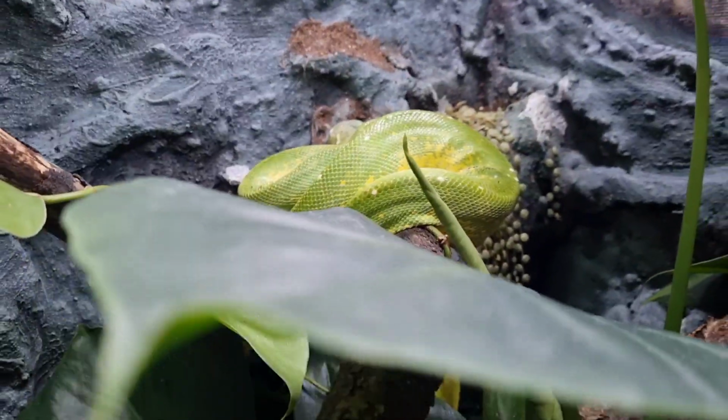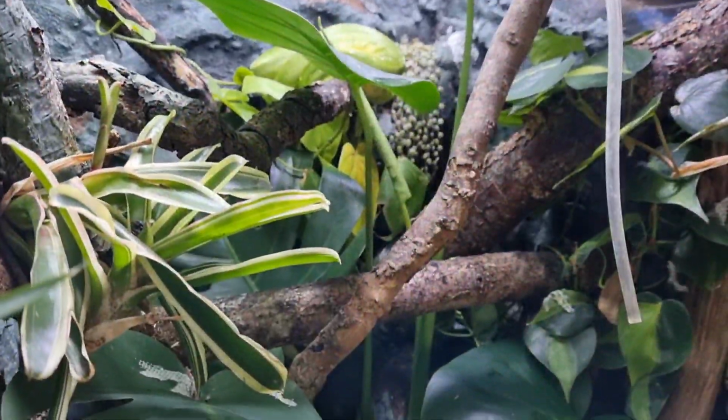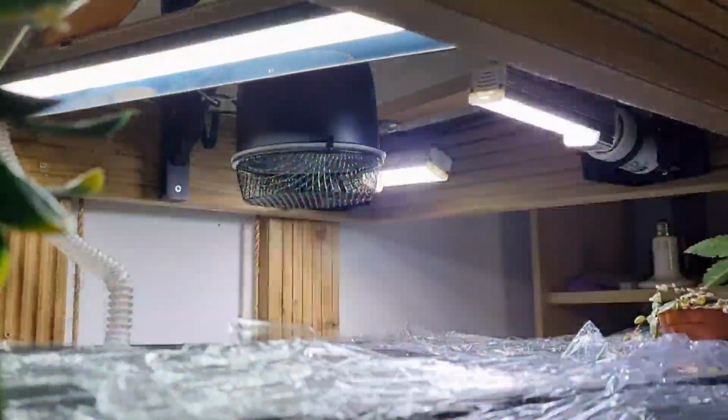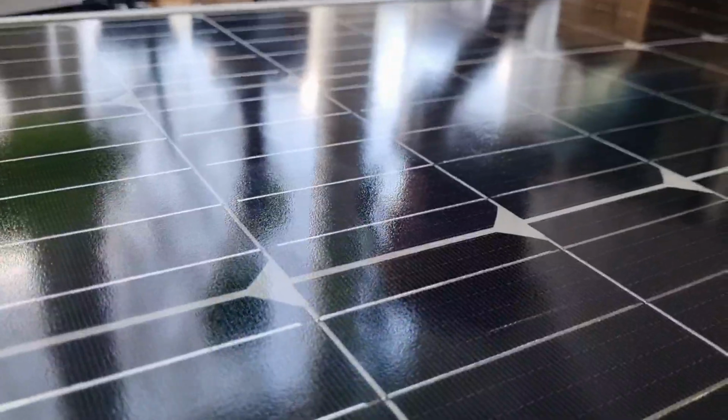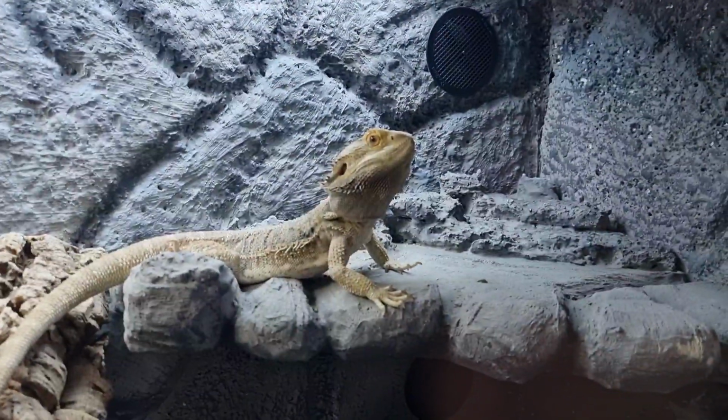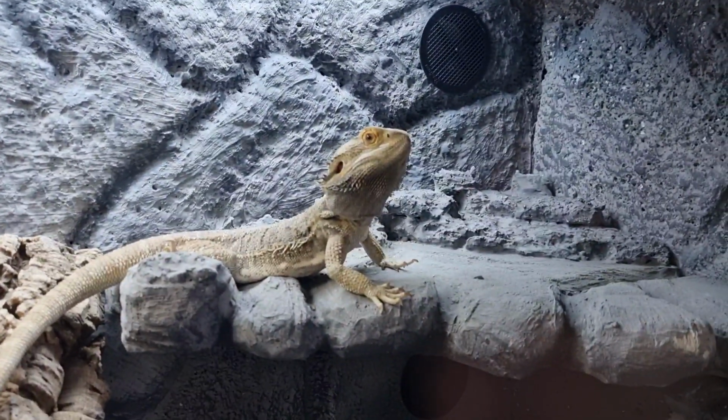This is Attenborough, my green tree python, and his entire enclosure, his 2 new dawn LED lights, his UV lights, and his infrared heat projector are all run off solar power. Not just that, but Diego, my bearded dragon, also is on solar power.